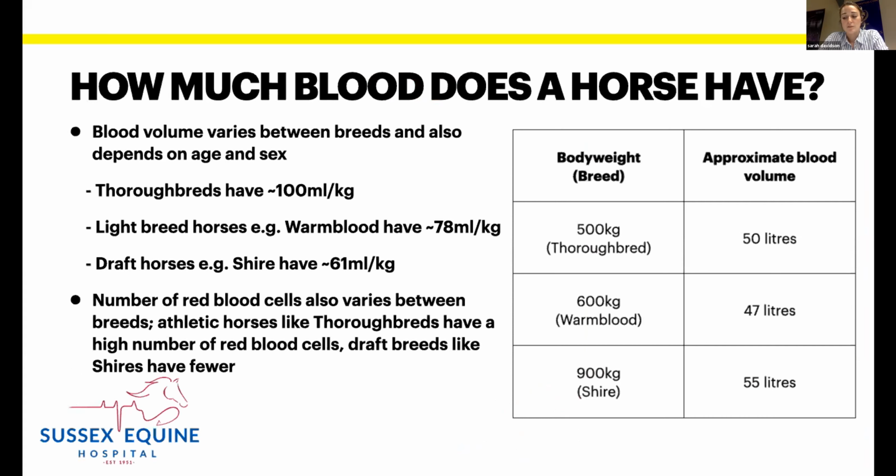So how much blood does a horse have? I thought we'd just cover that a little bit to give you an idea of what you're looking for. To give you a rough idea of how much blood a horse has, and hopefully to reassure you that it may look pretty bad, but horses actually have quite a lot of blood, and they can stand to lose a little bit.